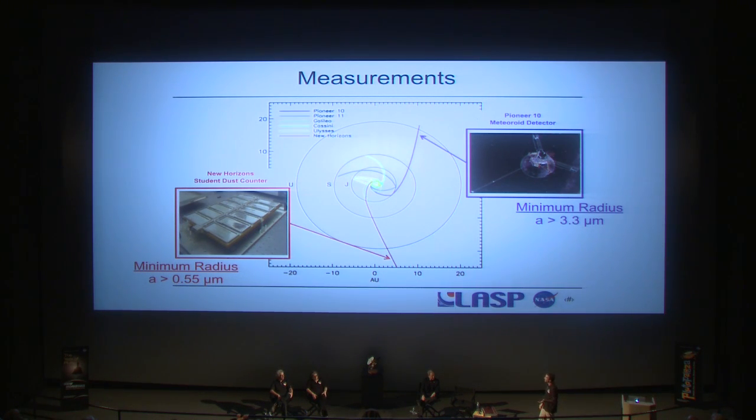Another thing, as Alan mentioned, we have the most advanced suite ever sent to a first encounter. And the detector before us could detect particles of about 3 microns. To give you a rough scale for that, if you were to pluck one of your hairs, you don't have to. That's about 50 microns. So this is about 1/10 of the width of your human hair. But SDC didn't stop there. It went to 100th the width of your human hair.